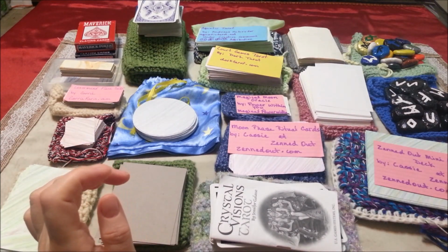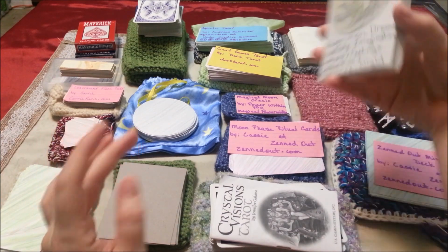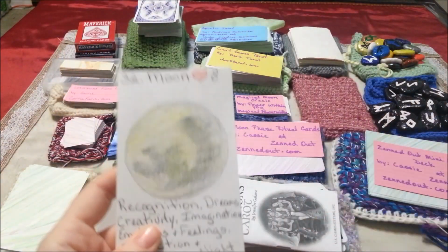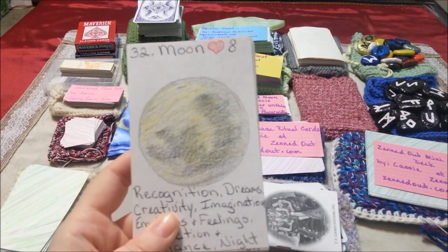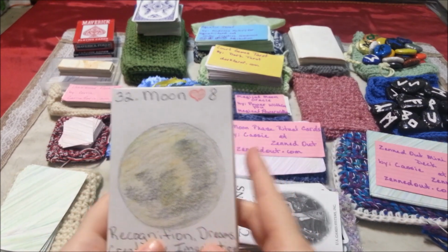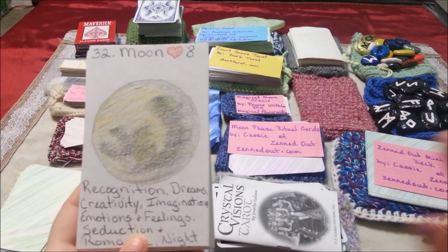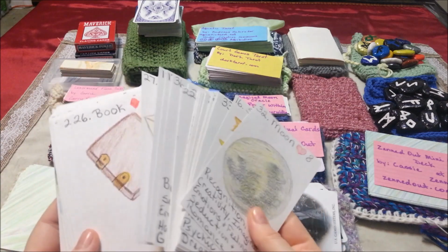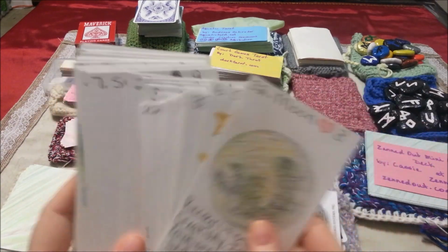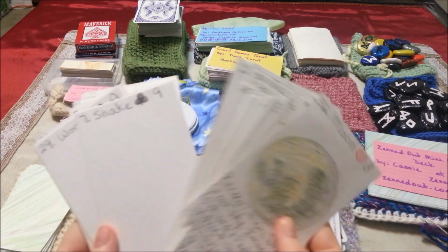Let's see. Okay, then we have, let's do this one. This deck is going to be a Lenormand deck that I made. I wanted something while I was learning to try to put the words on, but then I kind of got stuck and never actually finished them. And I just started using the Carrie Paris ones and kind of doing it that way.